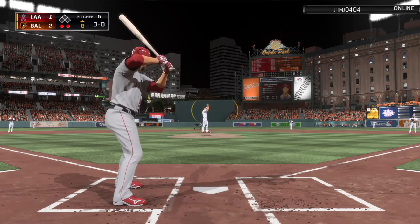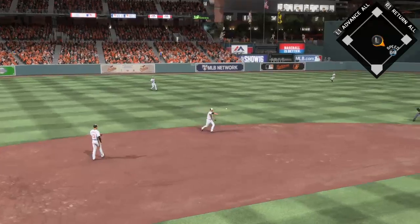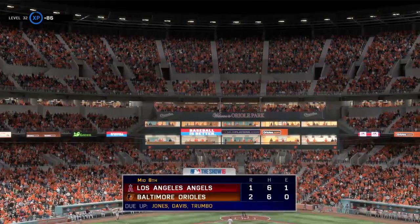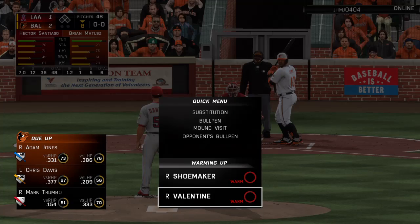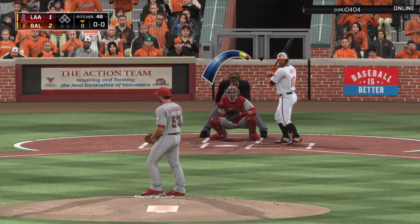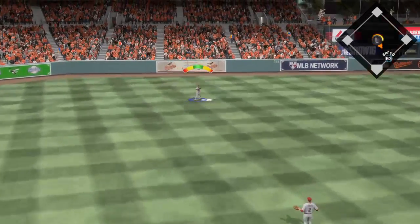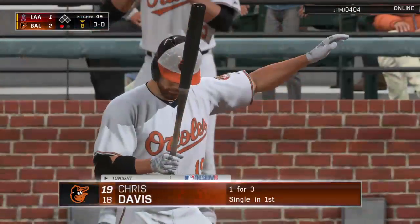Andrelton Simmons stands into the box. He could really use a knock here. 0 for 3 in the game so far. Throw on to Davis takes care of him, and that'll end the inning. Adam Jones will start it off for the Orioles with the ever-dangerous Chris Davis looming in the on-deck circle. And so far in this ballgame, he hasn't even been on base yet, so we'll see if he can make an adjustment here. Line drive to left. But he'll hardly need to move out there in left as this is hauled in for the first out.